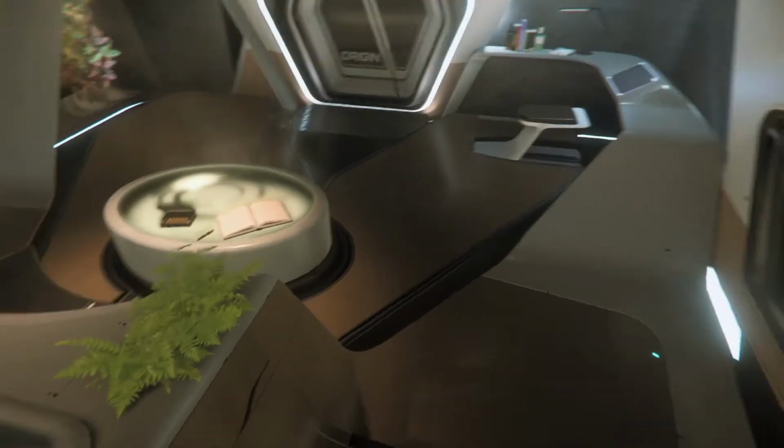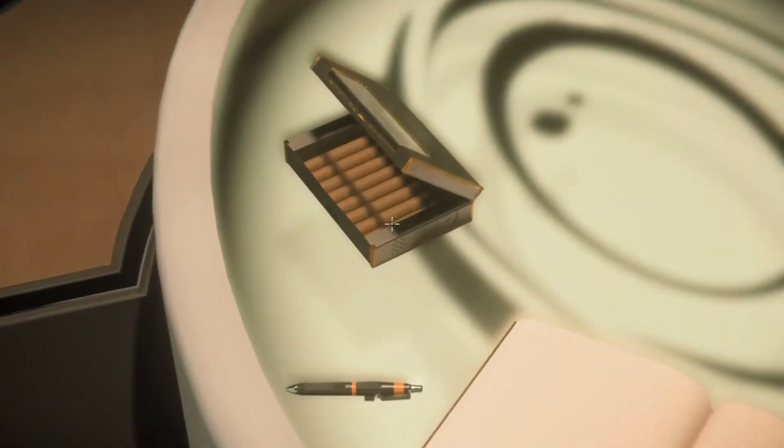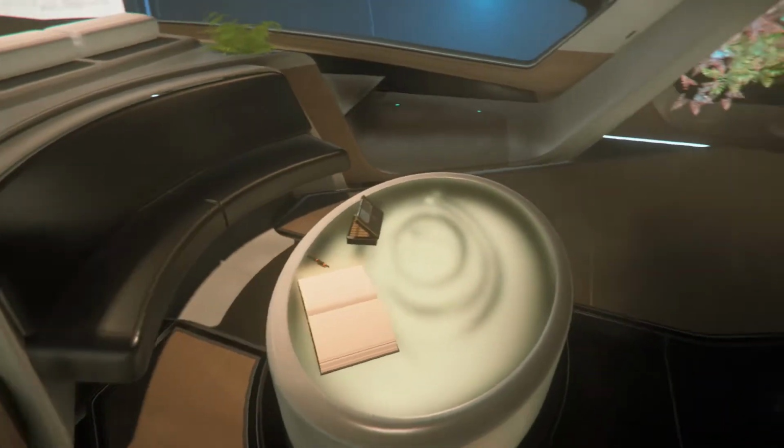But anyway, I love smoking cigars, and of course, they have these in the game, and I can't wait. Maybe they'll let us smoke cigars in the game. Wouldn't that be nice to drink with our liquor?